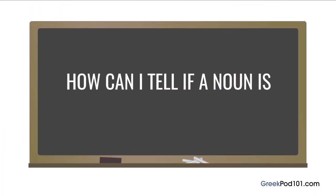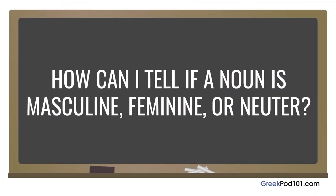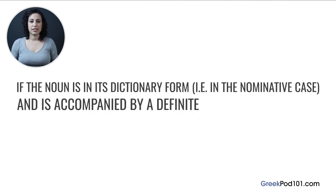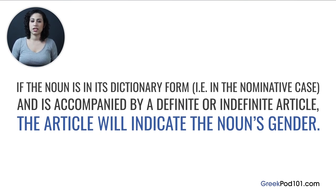The question for this lesson is, how can I tell if a noun is masculine, feminine, or neuter? I get this question all the time. If the noun is in its dictionary form, in other words, in the nominative case, and is accompanied by a definite or indefinite article, then the article will indicate the noun's gender.